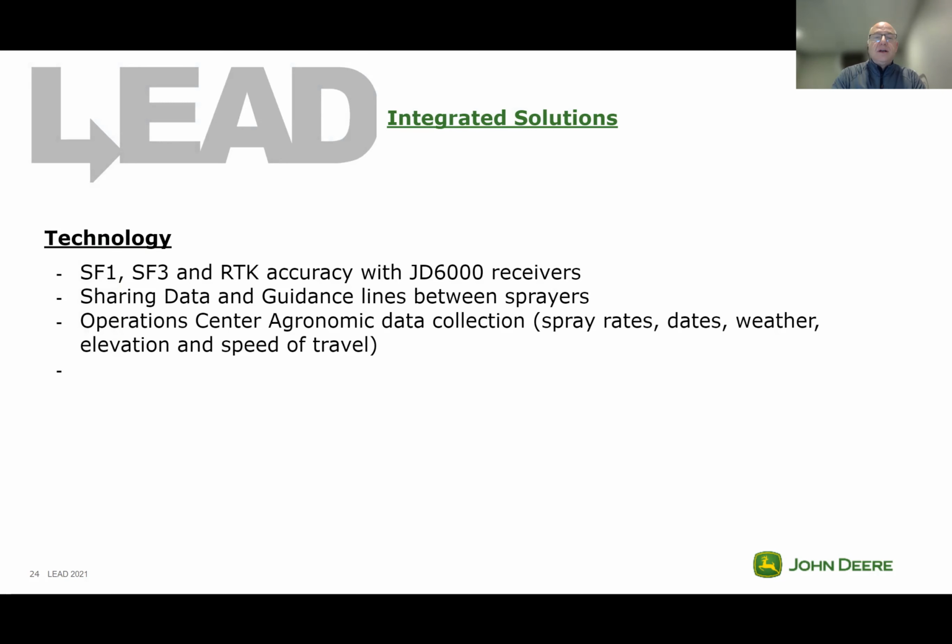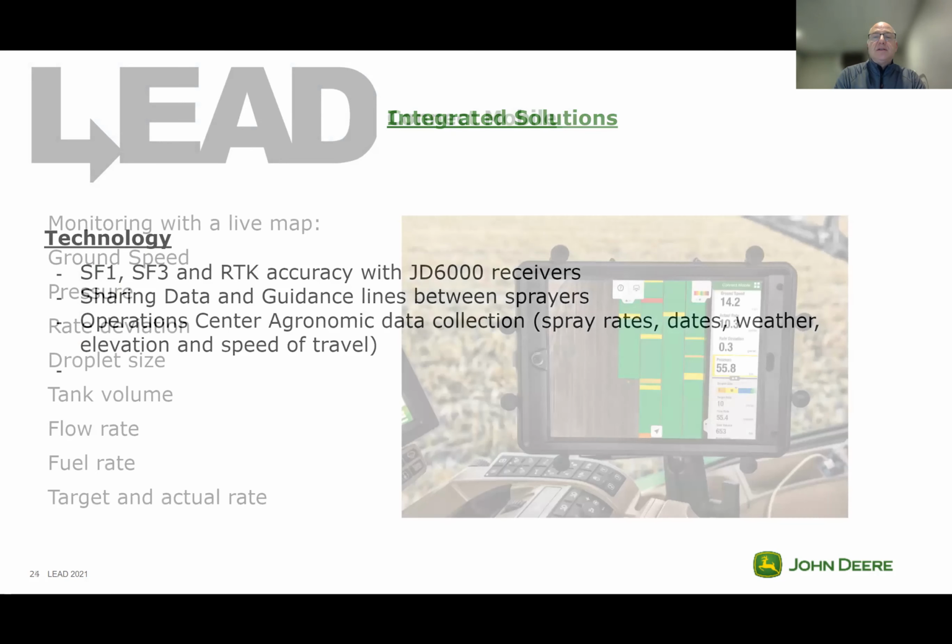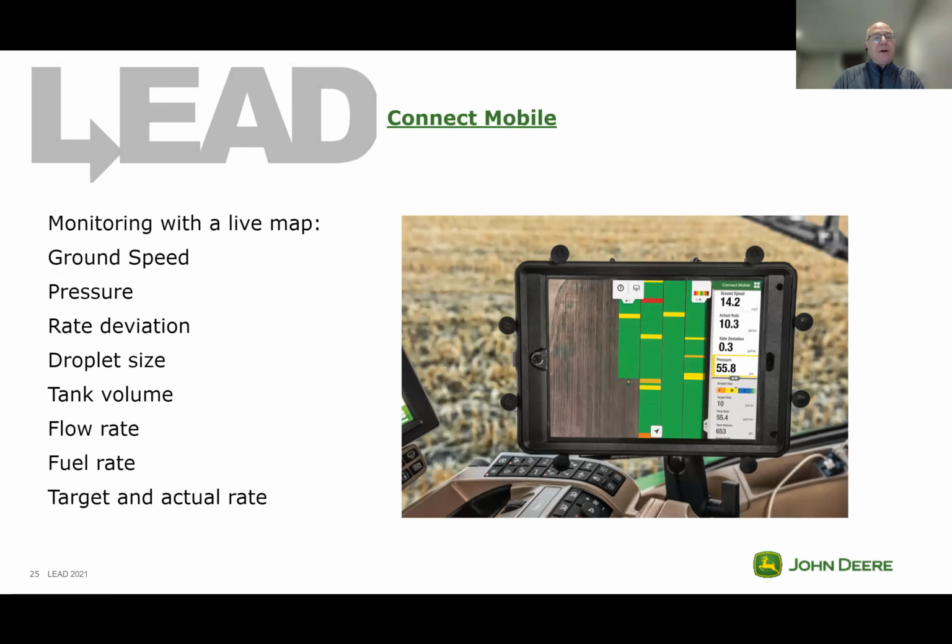And there's one more product here that I'm going to show you about. It's another screen that you can get in the cab. It's just an iPad, and you just set it up in the corner or the side. It's just taking some information off your sprayer and showing it to you. It's not going to the cloud, this part, but it's actually showing you actual ground speed and the pressure that you're spraying at. It's right on that screen. The rate deviation, droplet size, tank volume, flow rate, and the fuel rate, and what your target was and what actual rate you're putting on, all on this screen here on this iPad. So it leaves your other screens for doing other things.